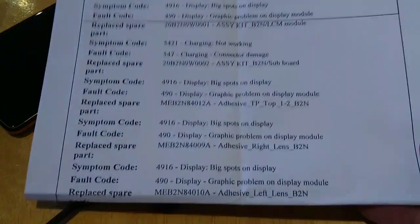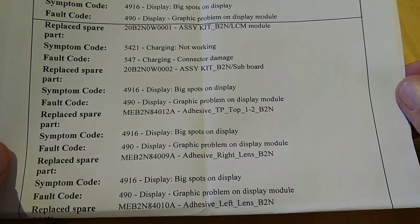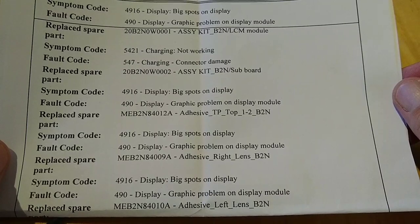And I'll just leave this report card here for a couple of seconds so you can read, or you can just pause it and see what you can make of that. And that's basically it.